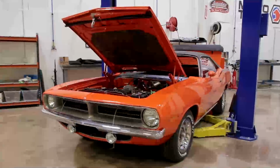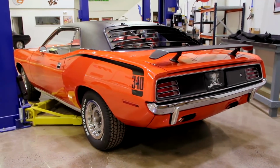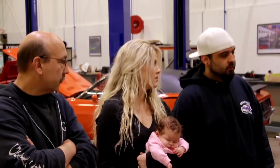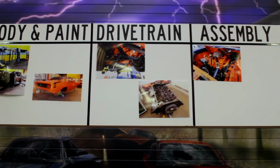It's a little bit further away than our red Cuda, but not by a whole lot. About 2 weeks in the interior, about another week underneath the hood, a little bit of undercarriage button up, and that car will also be ready to leave Graveyard Cars. Okay, here's the assembly. There's the engine and transmission, power brake system all installed in the car.